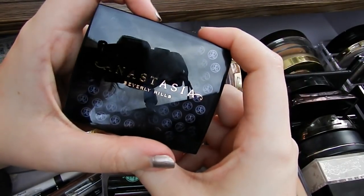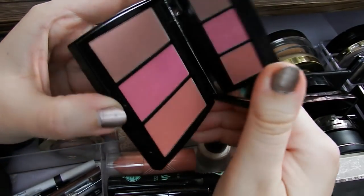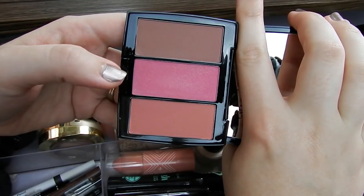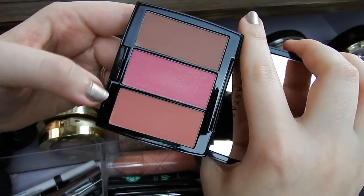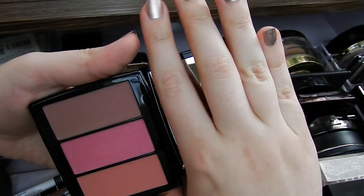Next I have the Anastasia Blush Trio in Pool Party, which looks like this. It's got a taupey shade, a hot, not hot pink, but like a baby pink. No, it's kind of hot pink with gold glitter in it, and then a peachy shade. Found this at TJ Maxx for super cheap.